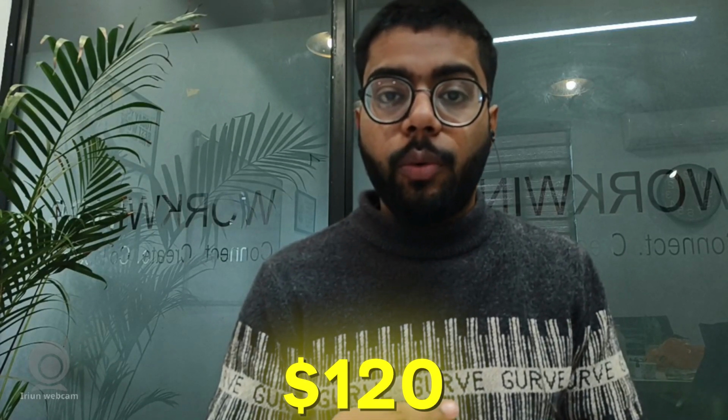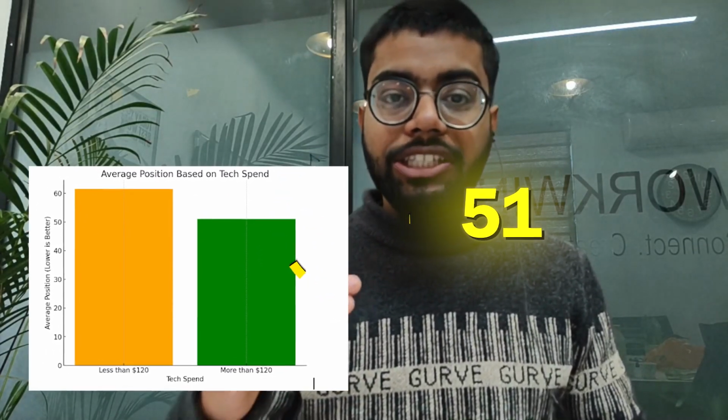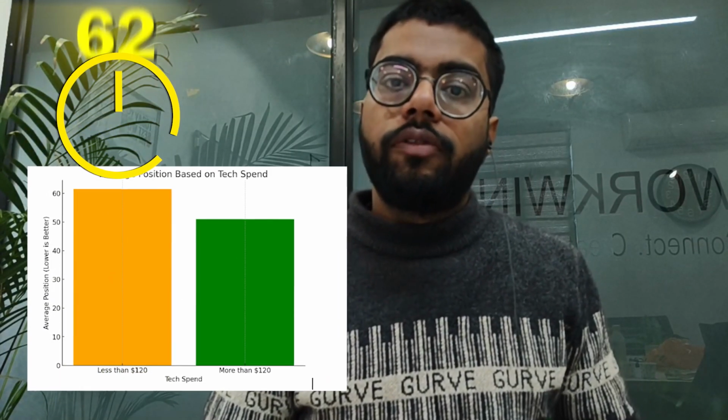I analyzed 100 websites each for 10 different keywords, so 1000 sites in total, and these were the results. What I found out was that websites that had a tech spend of $120 or more ranked on average at position 51, while websites that had a tech spend of less than $120 per year had an average position of 62. So that's an 11 point ranking difference on average. I know this was a small scale study, but the results are really shocking.